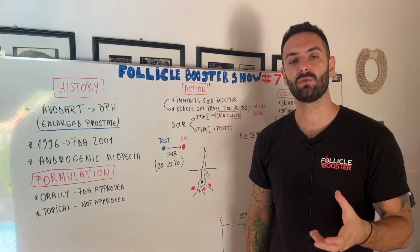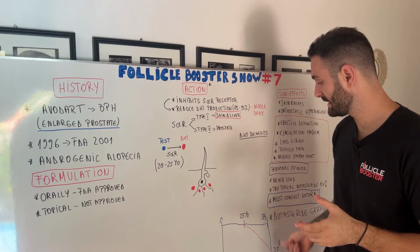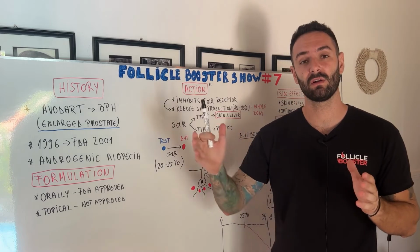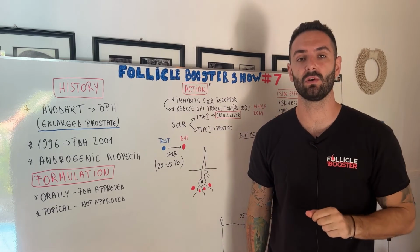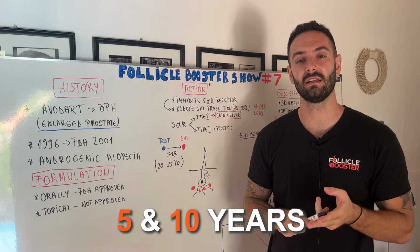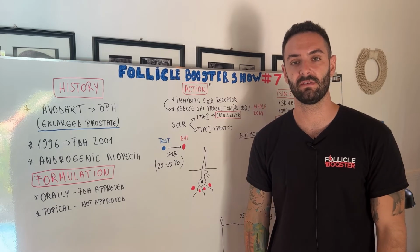So my question for you right now: if you take oral Dutasteride or finasteride, after seeing this graph, are you 100% sure you're not going to suffer from any of these hormonal side effects for a very, very long period of time? Keep in mind there have been only 2 studies for finasteride only. They included 500 members from Japan and 500 from Korea for 5 and 10 years, and they showed very little to no information about the side effects of long-term use.